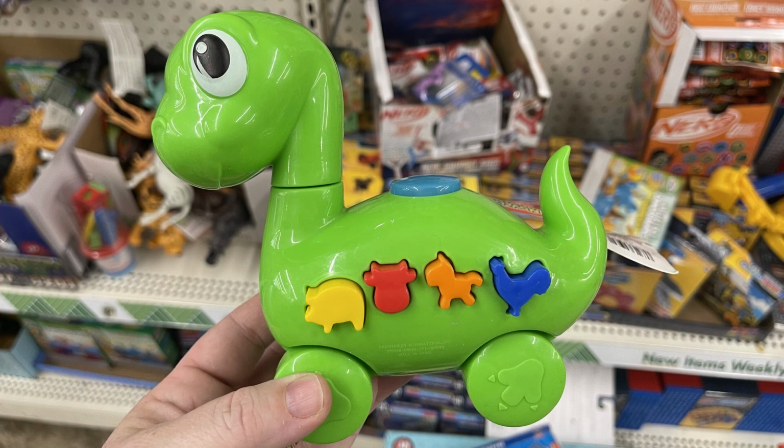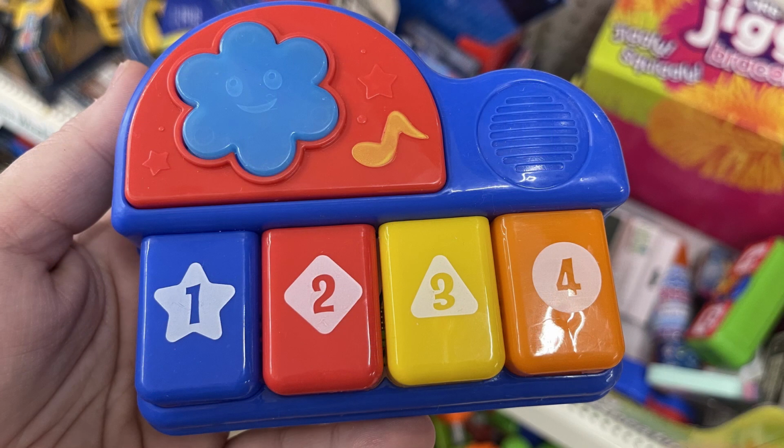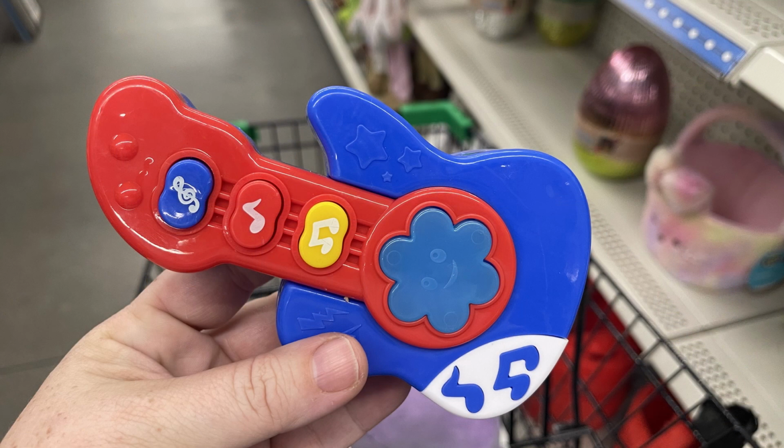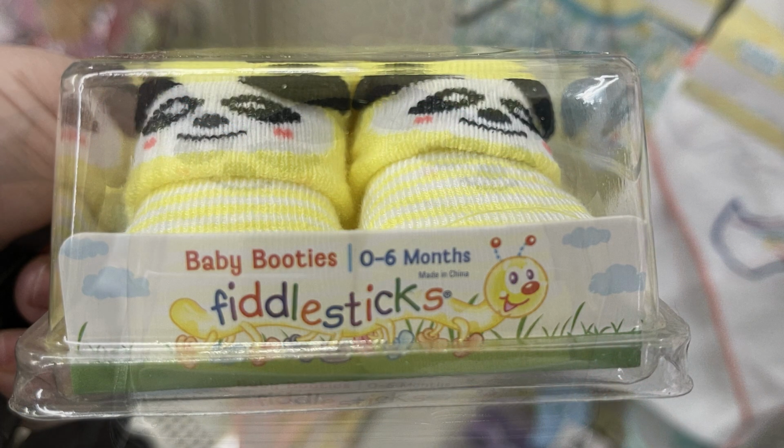For the baby and toddler items, we have the musical toys. There's this little dinosaur, a musical radio. They also had the piano and a guitar. They do take batteries. I can't remember what size they take, but you do need to get some batteries for those.